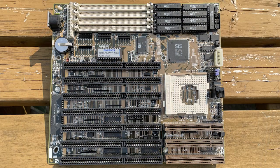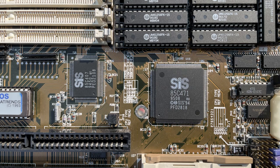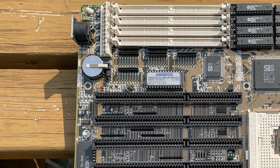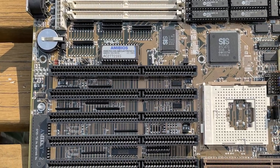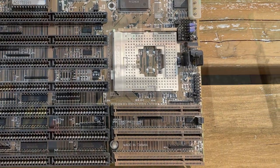We're starting with the motherboard, an AOpen VI-15G with 256KB of L2 cache and SiS 85C471 chipset. While this exact board dates from early 1995, the chipset itself, and most likely this model board, dates to 1994, and it makes for a rock-solid base for our build.